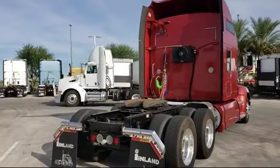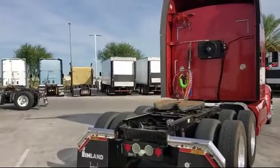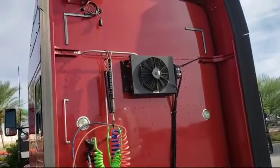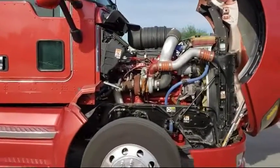At Inland Kenworth, you'll find the largest inventory of any Kenworth dealer, with over 500 new and used trucks available on our lot. Find your truck ready to go at inlandgroup.com or custom build your own with the help of our knowledgeable and friendly consultants.